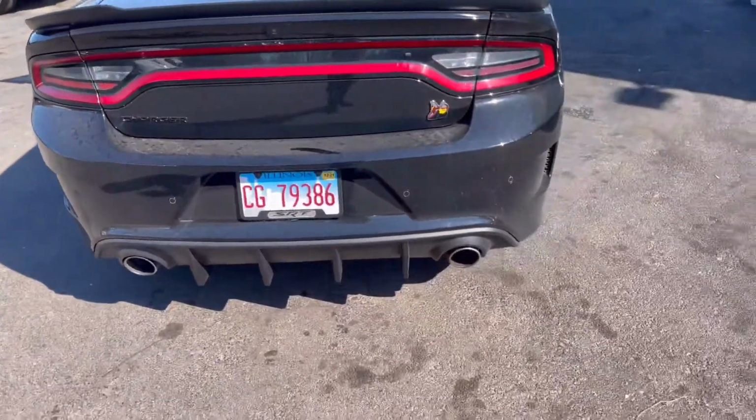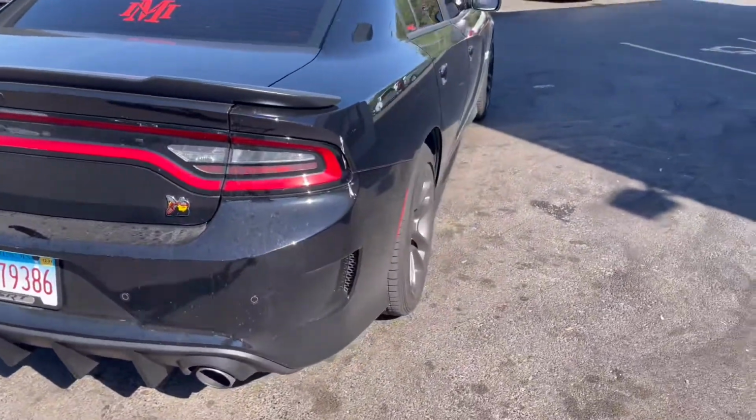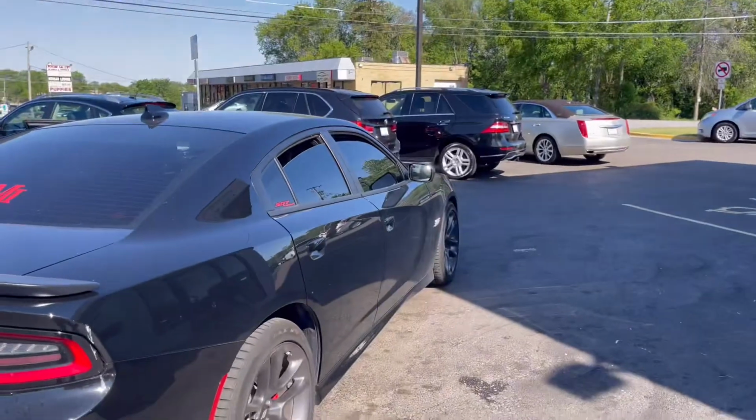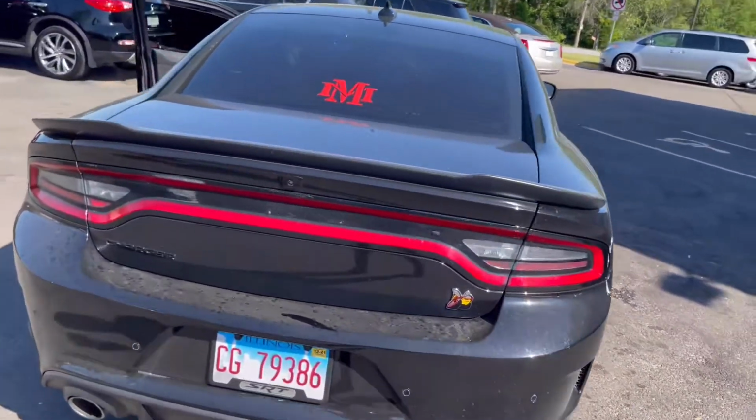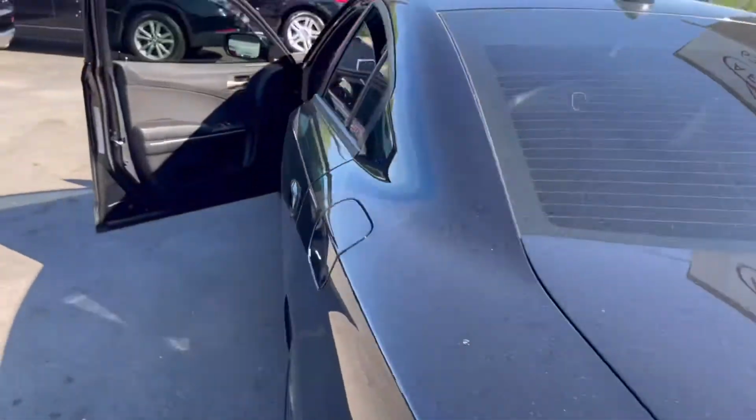You guys can hear it on idle, it sounds good. Just with the Resonator delete, you can really hear it. Really good vehicle. As always, LEDs in there too.